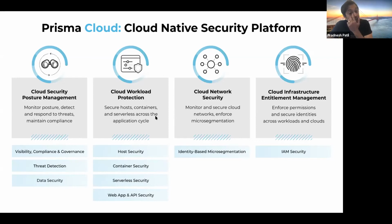The second pillar is cloud workload protection. It's all about containers, hosts, and detecting those vulnerabilities. We can look into your machines that are deployed, the containers you are deploying, whether it's images or actual running containers, and your serverless functions across the cloud. And we can tell you if there are any vulnerabilities present there. Some of the other areas, you see fewer blocks here because we are always expanding and making investments.